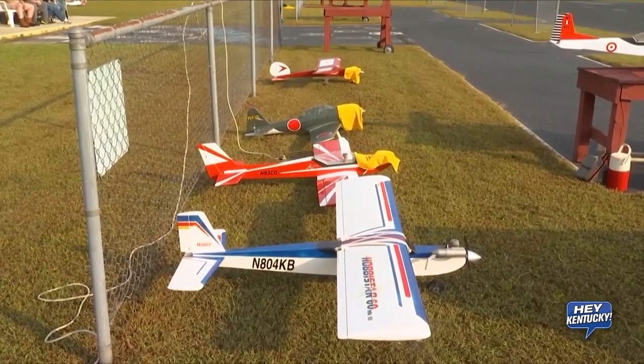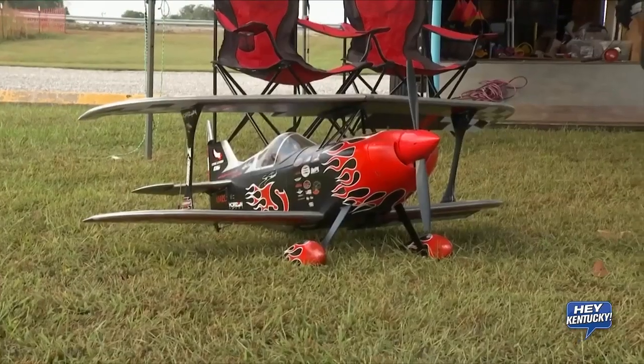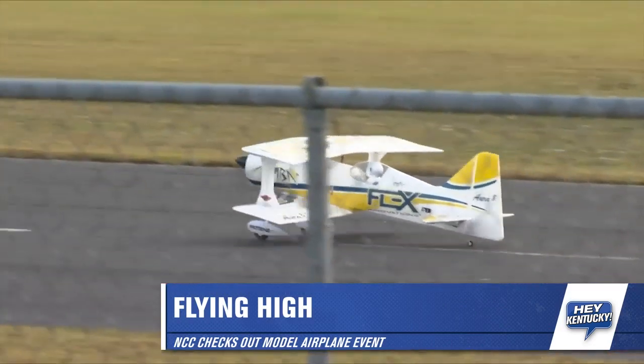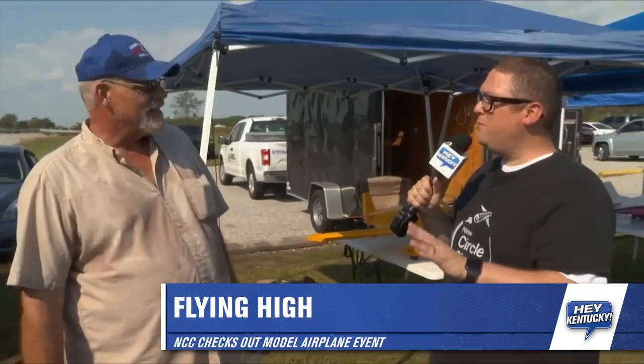You all put the planes together yourself? Yes, we do. You can go anything from an old balsa type kit where you sit down, it's really fun to build, or you can just go out here and get one, put it together, and you can actually fly it on the spot.